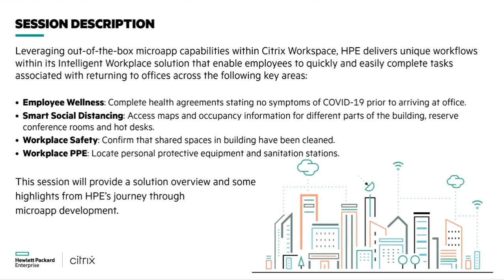When it comes to workplace safety, our workflow is such that if a meeting room or space is booked, we keep that space booked until such time as the cleaning team, the facilities team, have been across and confirmed that that space has been cleaned.